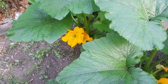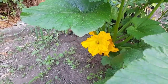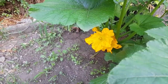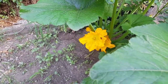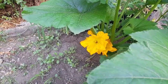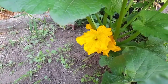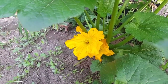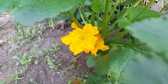Oh, here, very busy, it has come back. Thank you for forgiving me for chasing the bee away. See? But the issue is that both are male flowers, so there's no pollination going on. See the way it's rubbing itself on the pollen? Look. I hope I'm not too loud. I don't distract you.